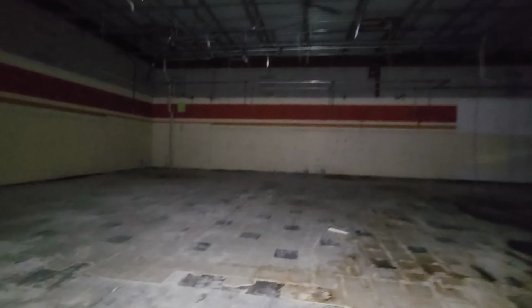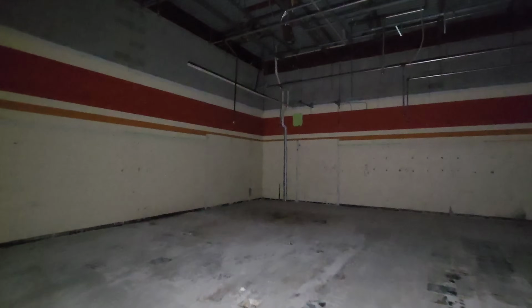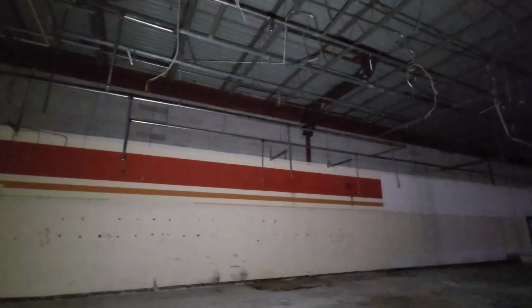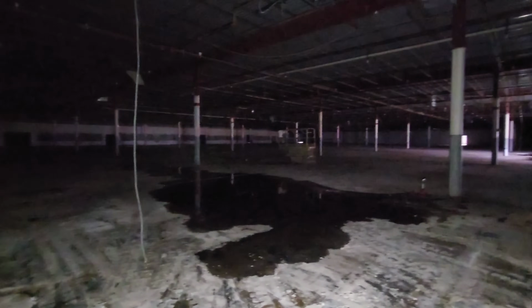It's a lot of standing water. Oh wow, this must have been the K Cafe. This had to be, yeah, because look at the sprinklers for the grills. Nothing now but a memory. There's a lot of water in here.